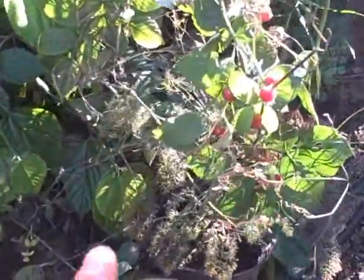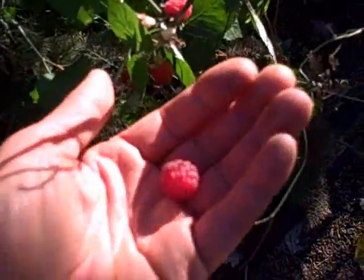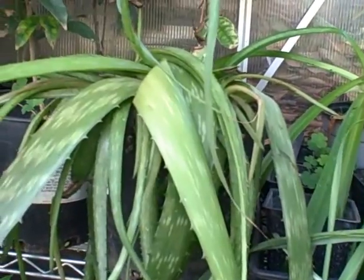In the backyard also have things like raspberries growing. So lots of raspberries to harvest and eat. Definitely really good. And a lot more things growing in the greenhouse there. All kinds of different rare crops from around the world, literally. We got some lemongrass growing here in containers. We got Japanese aloe vera. You could actually eat the greens on that.